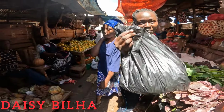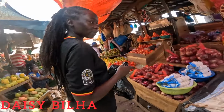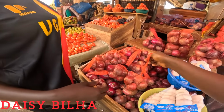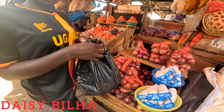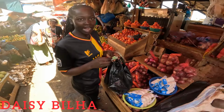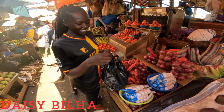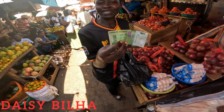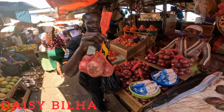So pepper also. Onions. Look at that big one. This one is how much? Buy this one. 5,000? Yeah. So guys, the next thing that we are getting is onions. They are going for 5,000. Oh, yeah. My money is finishing. So this one goes for 5,000.